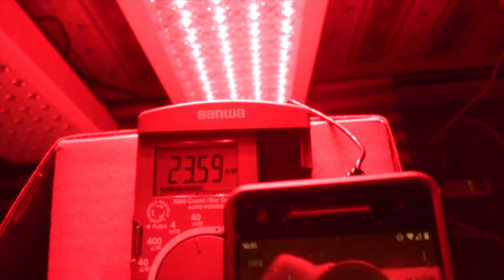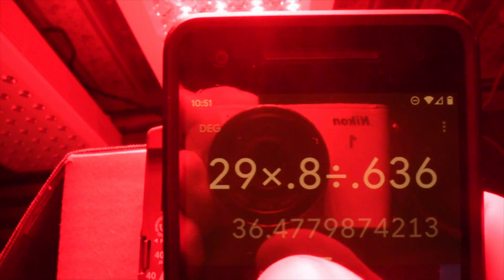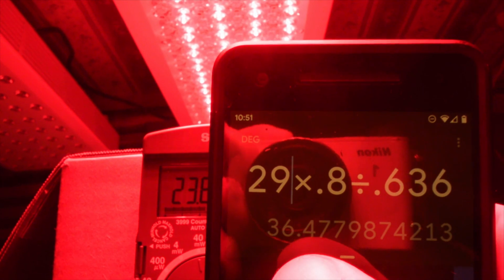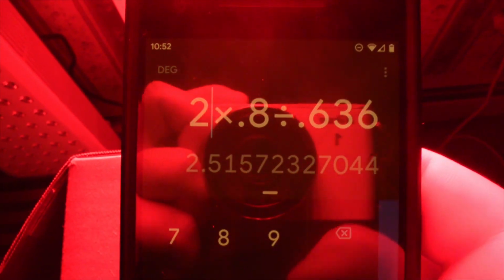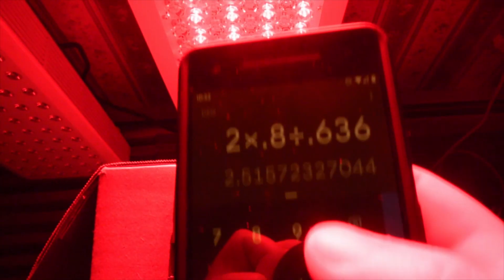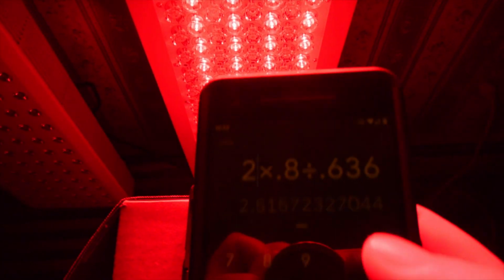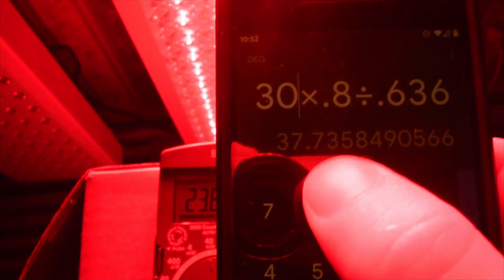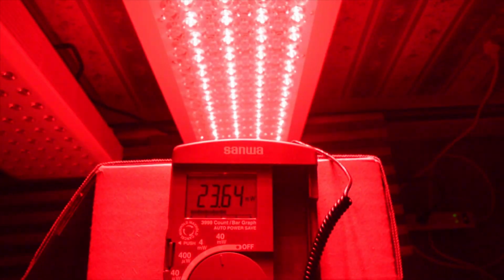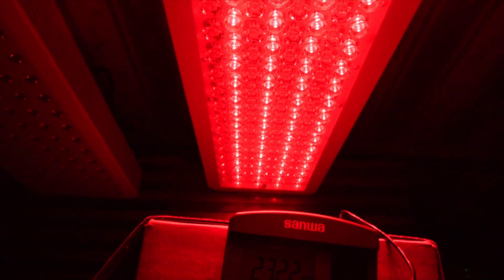So really, according to a laser power meter, we're only off by one. The Joovv Solo is only different by 1 milliwatt per centimeter squared. And that kind of makes sense, because like I said, the SGrow was only 60 watts more powerful, and it might be more inefficient. So 30, you get 37, almost 38. So you're only off by 1 or 2 milliwatts per centimeter squared. So it's really not much.